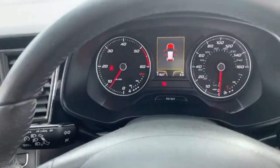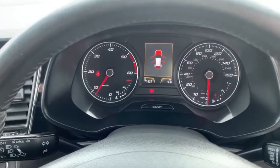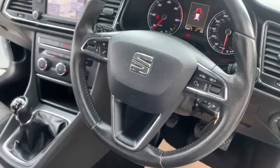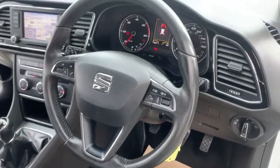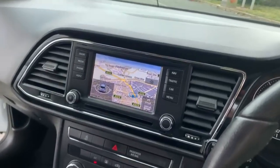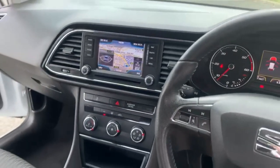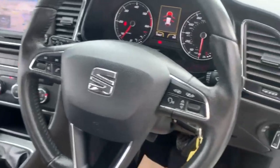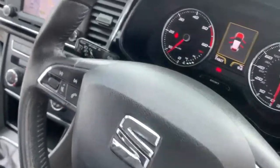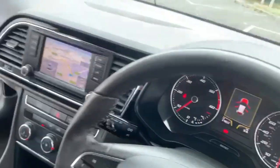Show it on the dash, you can see the mileage is 71827. On the steering wheel there, you've got your multifunctional steering wheel, so that controls everything that's on your media system there. As you can see, it has got nav fitted in the technology, so it has Bluetooth, sat nav, and a lot of that can all be controlled from your steering wheel column. You also have cruise control on there as well.